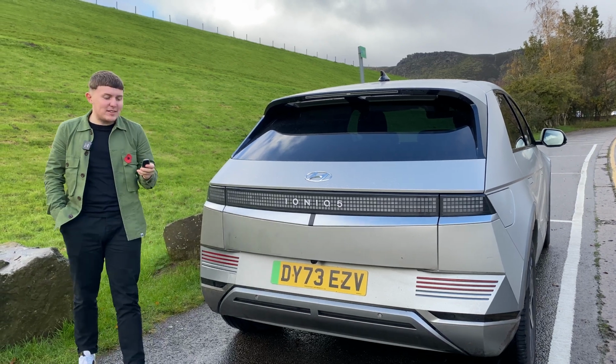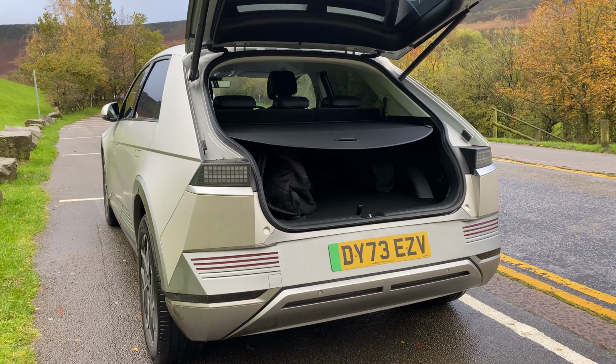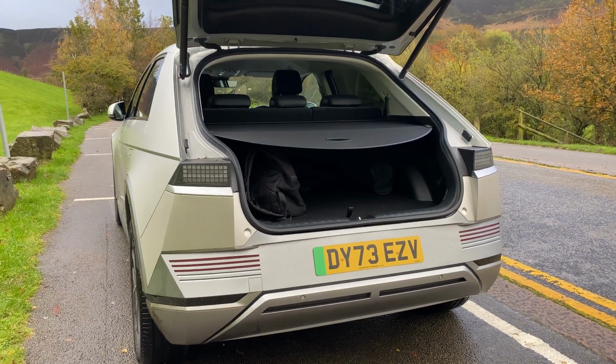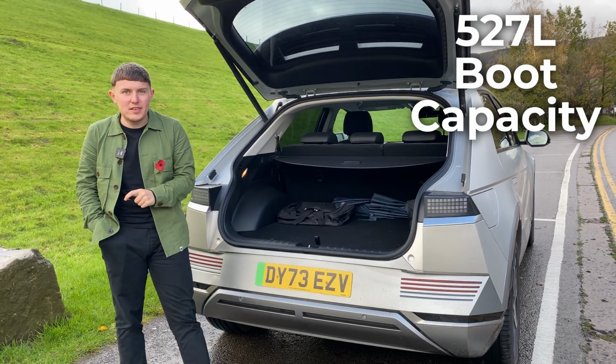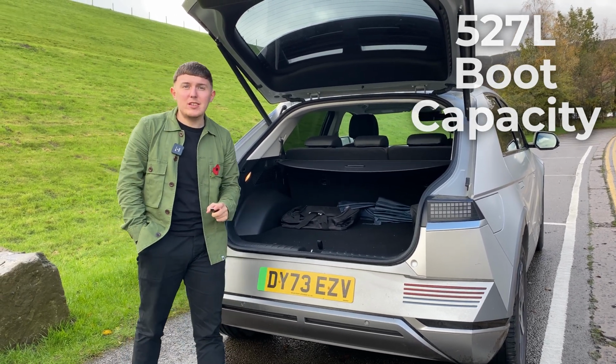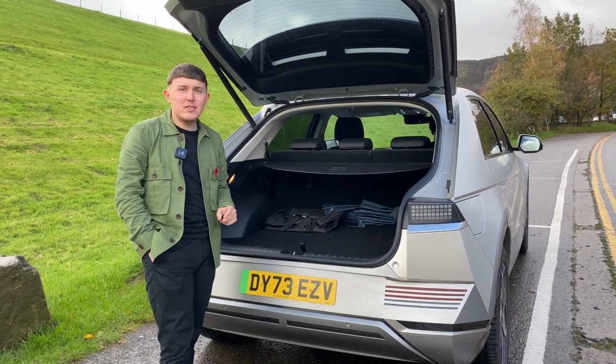Coming to the boot space, and this is one of the impressive things about the IONIQ 5. Yes, it is an SUV, pretty much mid to high size SUV, but it comes with up to 527 litres of boot capacity. Now if you fold the 3 rear seats down, it also comes with 1,500 litres. So for a long road trip, this is perfect.